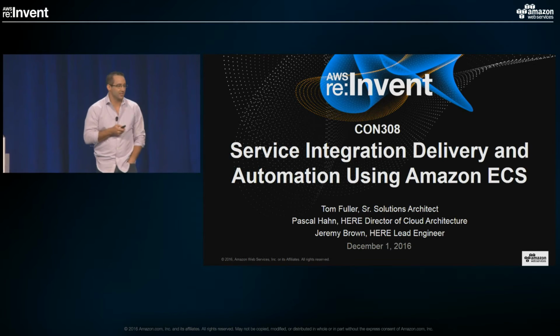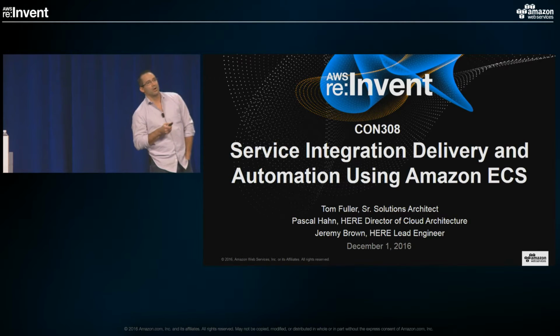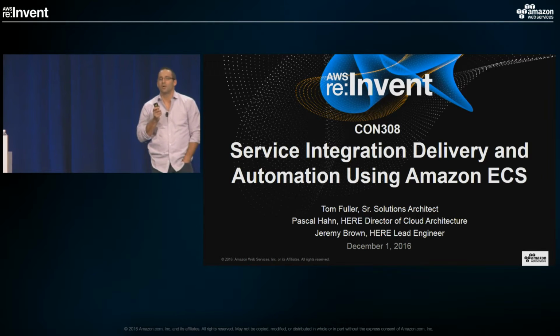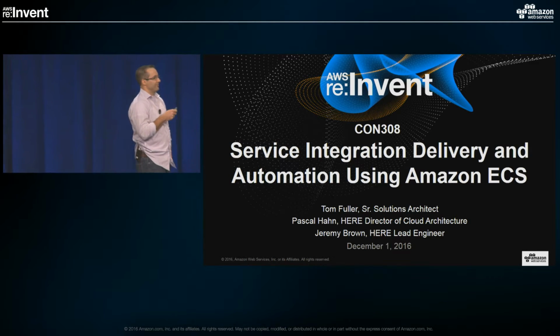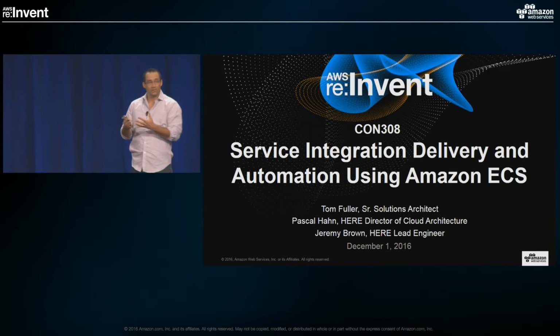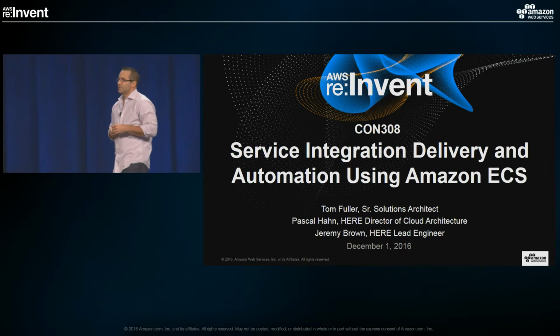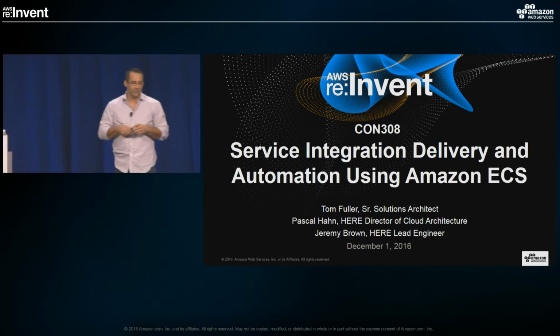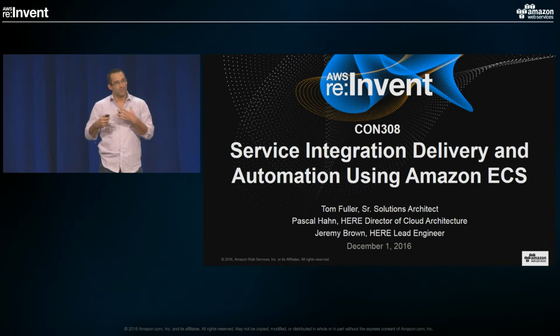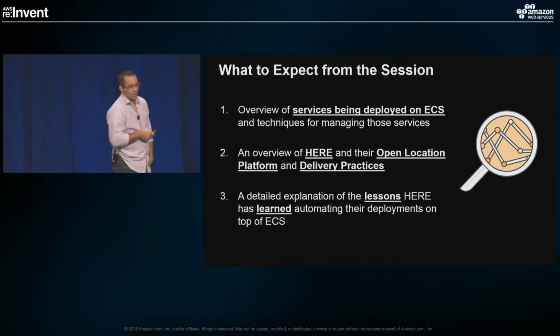This is service integration, delivery, and automation using Amazon ECS. So we're going to talk about a couple things. We're going to talk about what's going on with different things around just container deployments, things that Here has learned as well. We're going to bring up the Here folks. I've worked with them now for pretty much the larger part of this year, and I've learned a lot about what they've been building, and they're going to come up and talk to you about it. So you should expect to see a lot about different types of services that are being deployed along with ECS inside of containers. We're going to show you some of those.